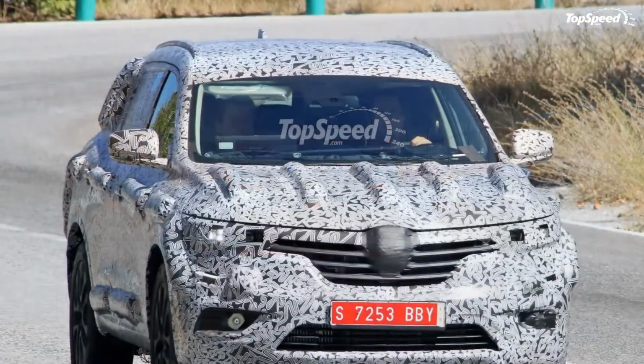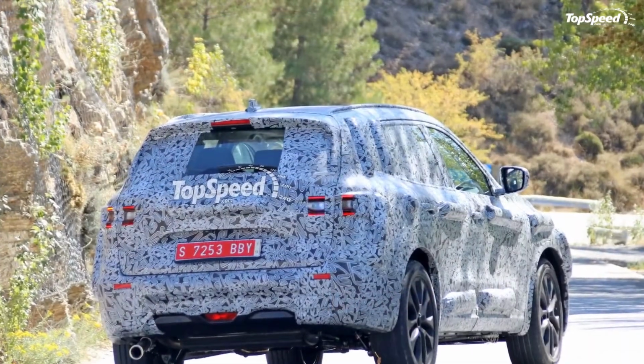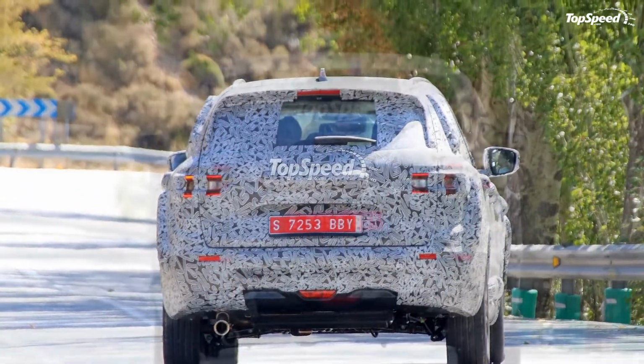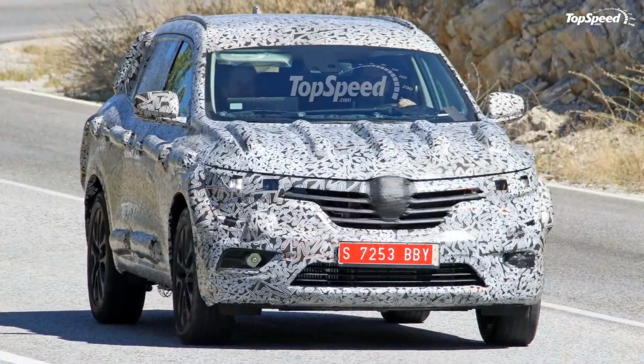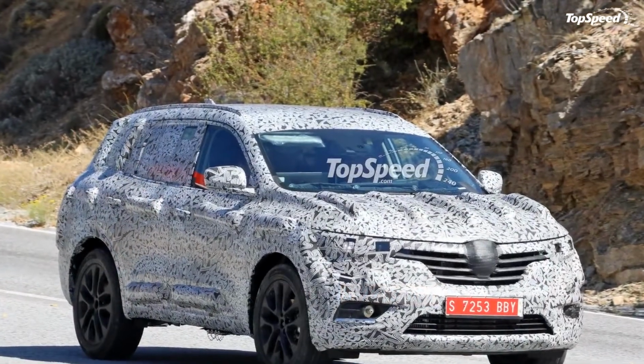As Renault's flagship SUV, the Koleos is now larger and offers seating for up to 7. It comes loaded with an automatic 4-wheel drive system, new technology, and a decent list of driver assistance systems. It's not surprising to see Renault put so much into its new flagship SUV.